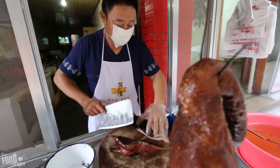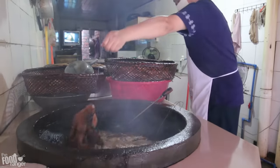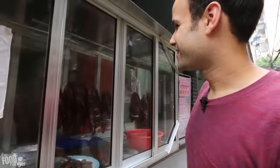And after exploring around the back alleys of Leshan, I found a deep and dark stall serving Leshan's special sweet skin duck, a super succulent and flavorful duck that's boiled in oil and covered in rock sugar water. We're gonna have a special tianpia, sweet skin duck. Ni hao.